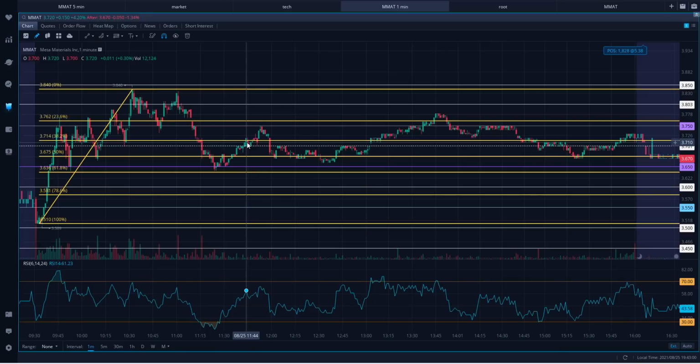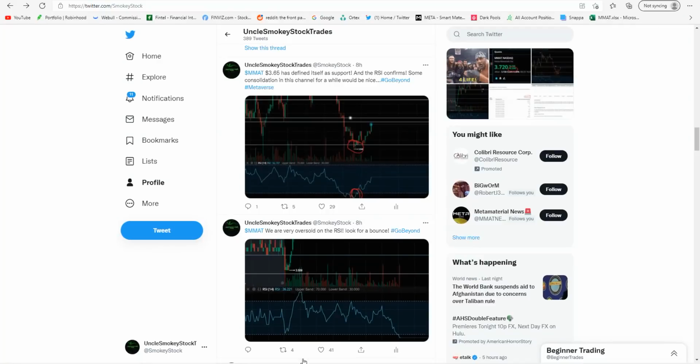Now, I also put a tweet out earlier today, here, I can pull it right up here, stating that 365 has defined itself as support and the RSI confirms. Some consolidation in this channel for a while would be nice. I want to explain that tweet a little bit.